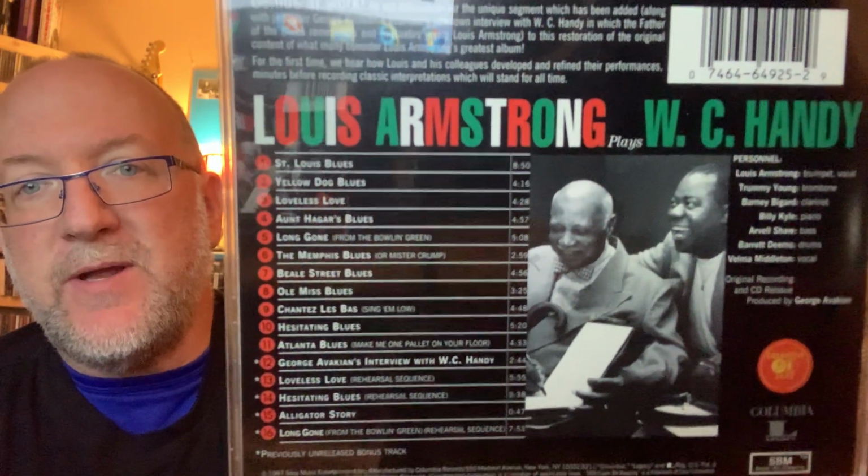To me, it's one of those great jazz albums, and it's got all the classics on there, like St. Louis Blues, Long Gone, the Memphis Blues, Beale Street Blues, Old Miss Blues, and if you get the Jazz Masterpiece version, you get extra tracks on there that were not on the original album. So that's my first recommendation for getting into jazz, Louis Armstrong Plays W.C. Handy. Just great fun stuff.